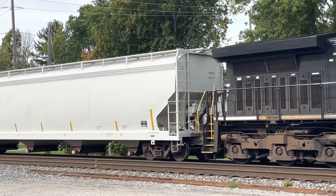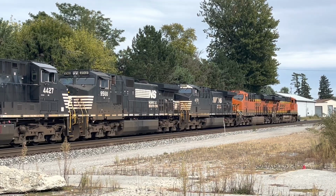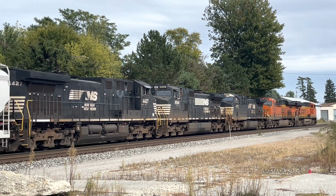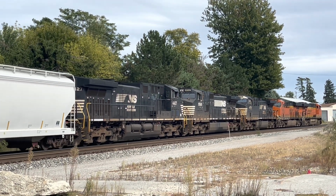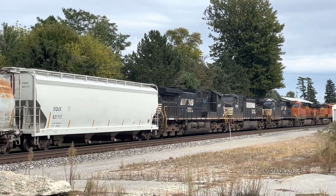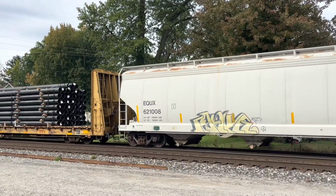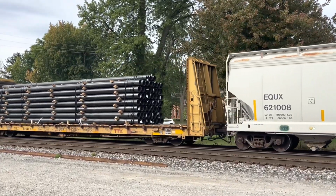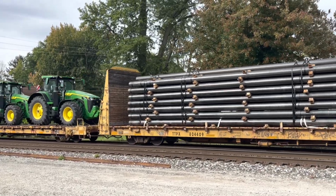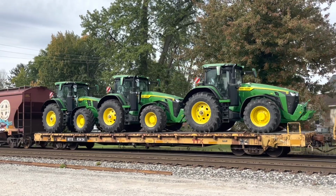If you're wondering about what's going on the radio, a yard job actually ran into 10Q as it was about to depart from Bellevue, still in the yard. We would have run over there if we had more time, but we just didn't get over there for some reason. Also, note in the train how there are pipe loads and a car section full of John Deere tractors. Nice catch on this guy too.